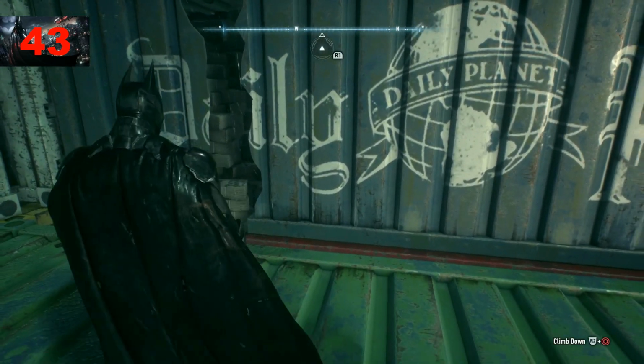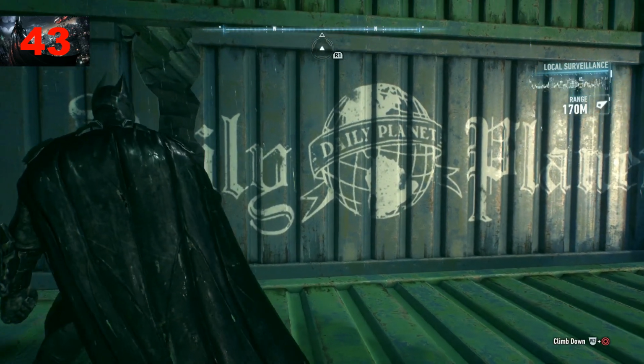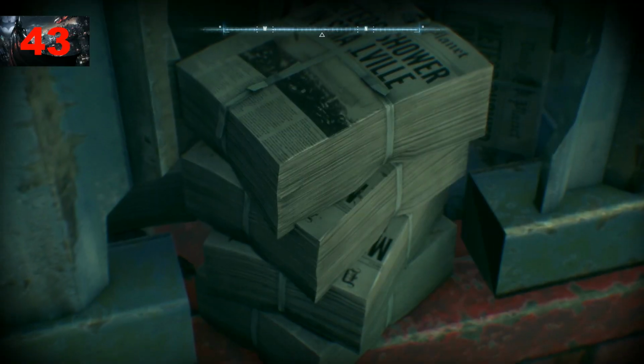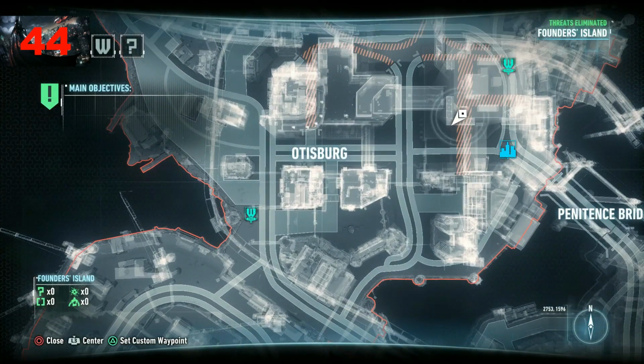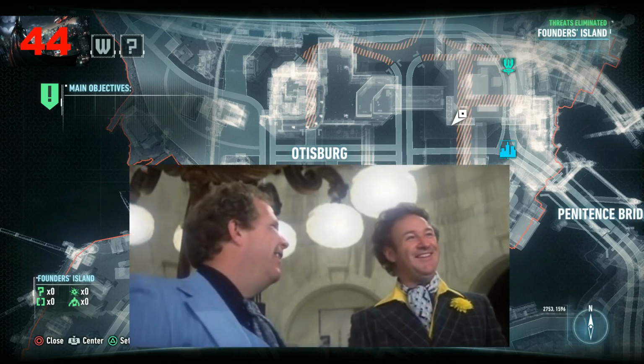Onto Founders Island, there's a cracked shipping container in Port Adams that belongs to the Daily Planet, which is a fictional newspaper publisher as well as the place of work for Clark Kent. The district called Otisburg is an area on Founders Island that is named after Lex Luthor's bumbling henchman, Otis, from the 1978 Superman movie.